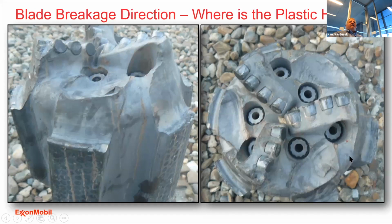But where's the plastic hinge, if it was in the tangential direction? Now, by the way, also notice this bit rung out, substantial ring out here, right? So I'm loading the OD of this bit a lot with a kind of pencil sharpener effect, if you will, right? Here's the plastic hinge on the inside edge of the blade. And there's the plastic hinge right here. And here's the plastic hinge right here. So I loaded these three blades from the outside in.